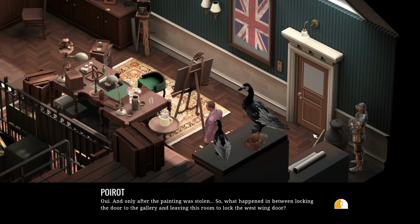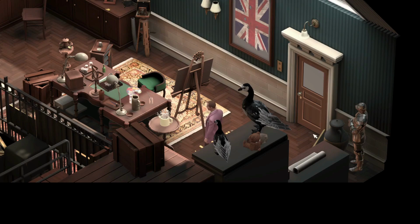So, what happened in between locking the door to the gallery and leaving this room to lock the west wing door? That is the question. The picture is becoming clearer, and the paint is the key. The thief unlocked the door from the west wing into this room, unlocked the door to the gallery, and stole the painting. They then returned, whereupon they laid the painting on the desk. Okay. The thief locked the door and returned to the painting.